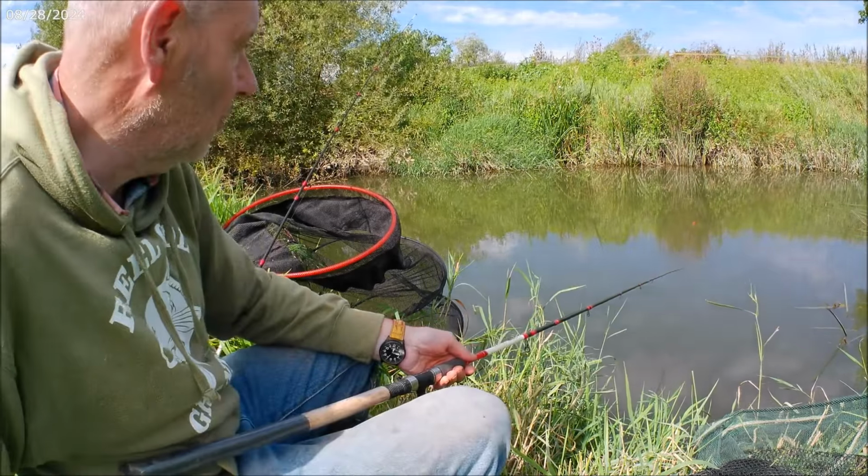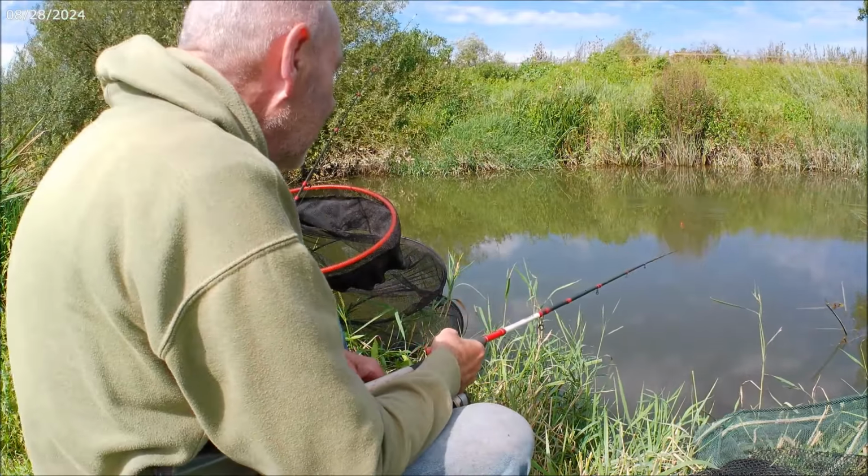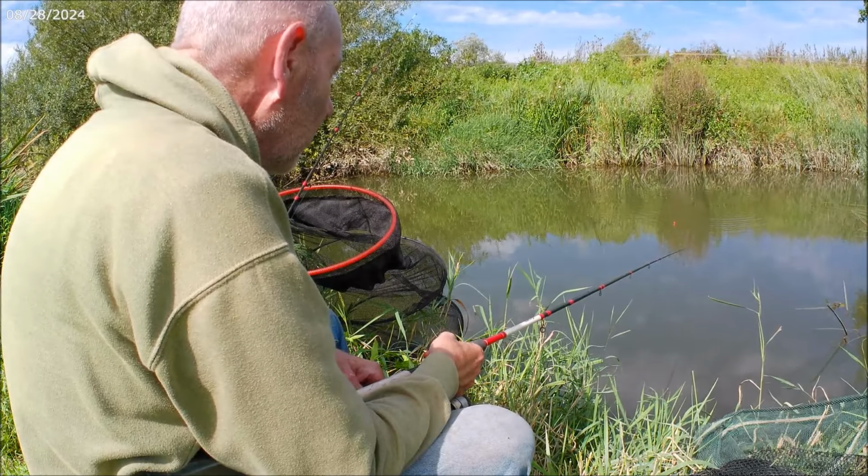A few more grains of corn out there. That might be the way to go. Corn on the float.